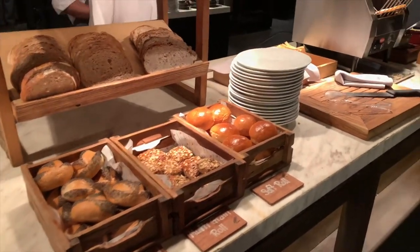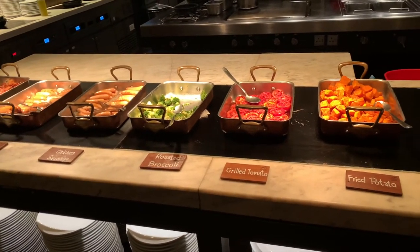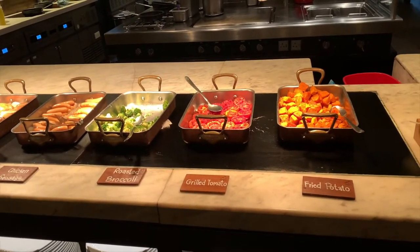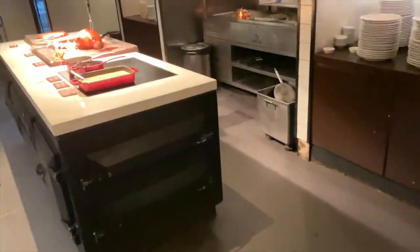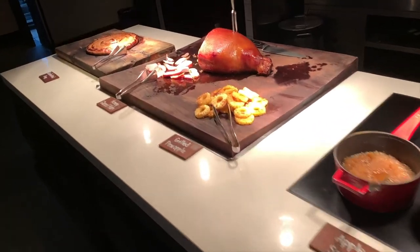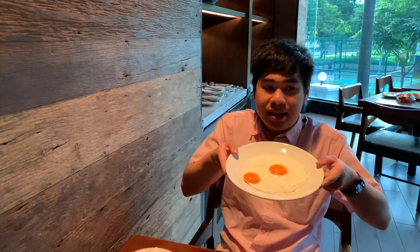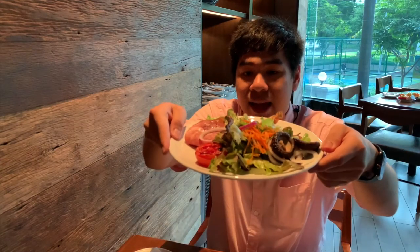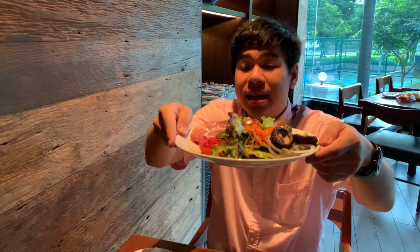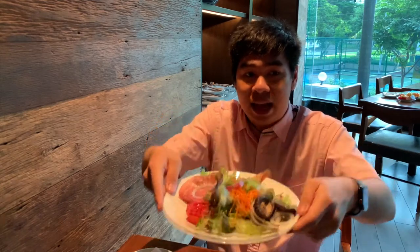We have available the breakfast items like the bacon, sausages, and the grilled tomato, and the fried potato as well. And on the other side here, it's applesauce, the grilled pineapple, and the glazed ham, and the Cumberland. For breakfast today, I have ordered the eggs sunny side up, and I have ordered the salad with the bacon and the green tomatoes and onions. I hope you enjoy it.